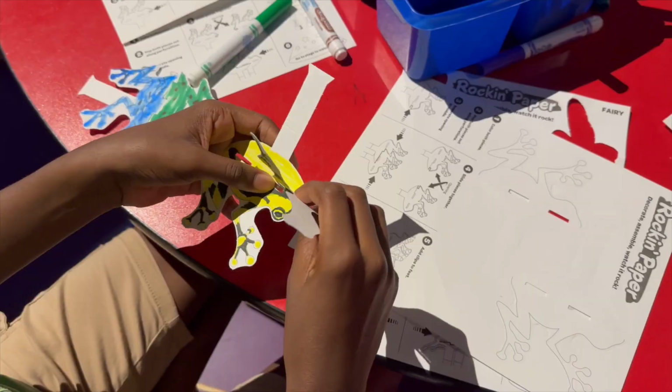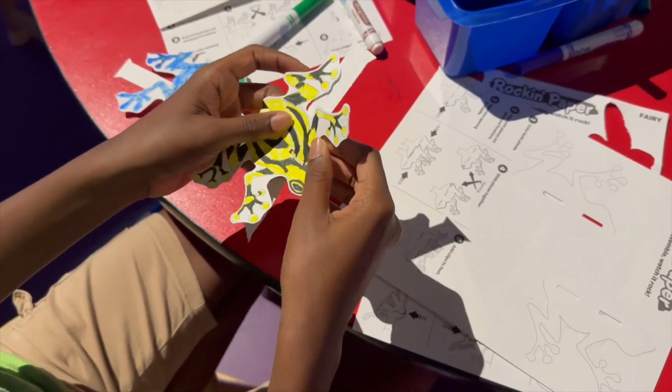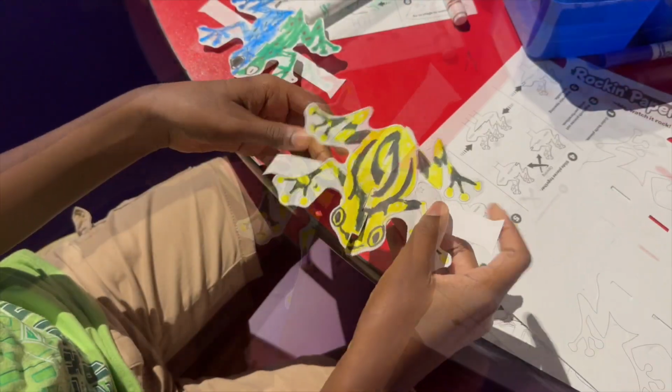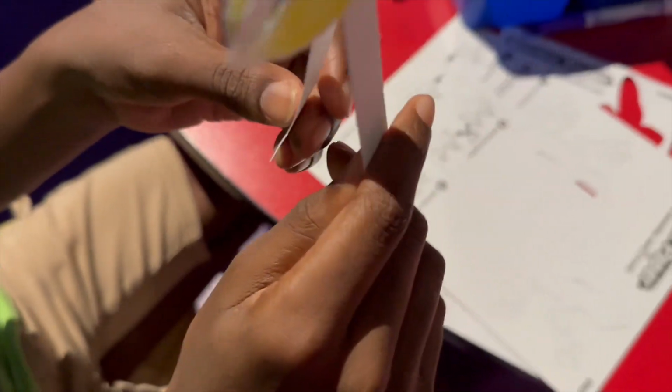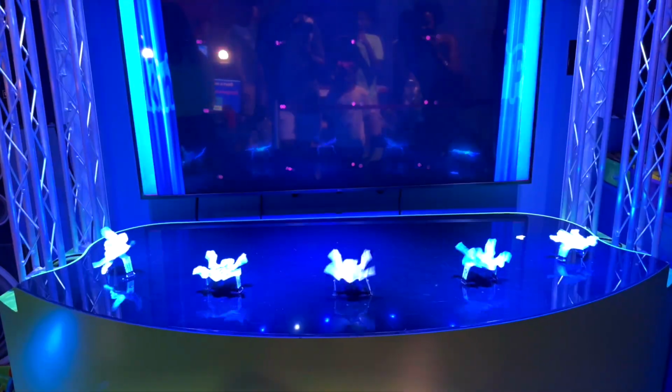Look at those moves. This is when my daughter and I snuck back to Silly Selfies because we had to wait for my son and London to finish their creations before we could hit the official stage. The wait for the show is worth it though. I think this may be the coolest performance I've ever seen.